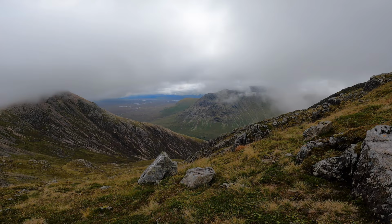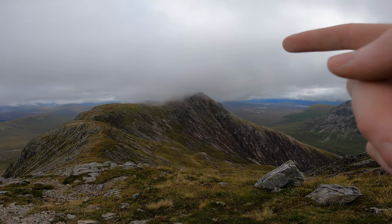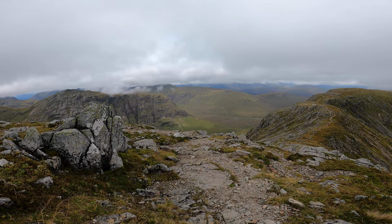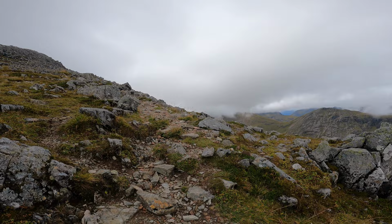I've just stopped for a breather and the clouds lifted a little bit. That looks beautiful. So there's the top of Stob Dearg of Buachaille Etive Mor. Well, technically it's all Buachaille Etive Mor, and that was the top of Stob Dearg. And then just following the ridge across now, you can see right down there to the road into Glencoe. And then I'm heading up, I think this is called Stob na Doire. And then there's a little bit more of an undulating ridge to get to the next Munro.